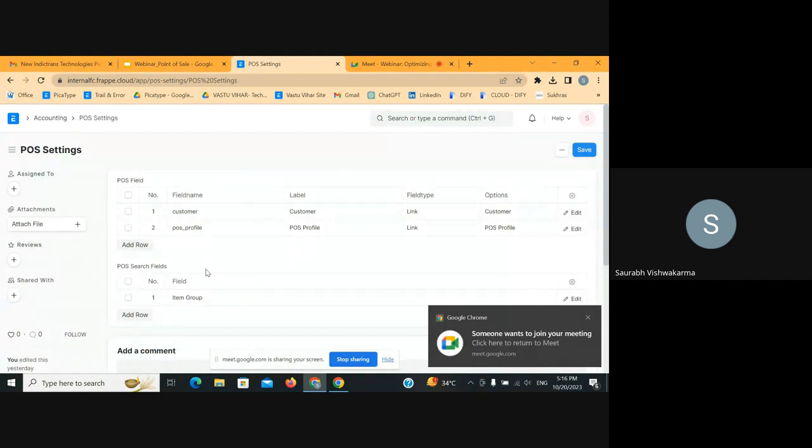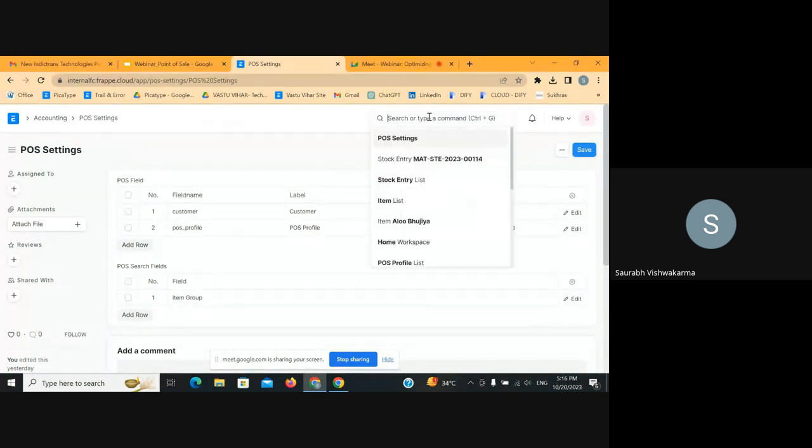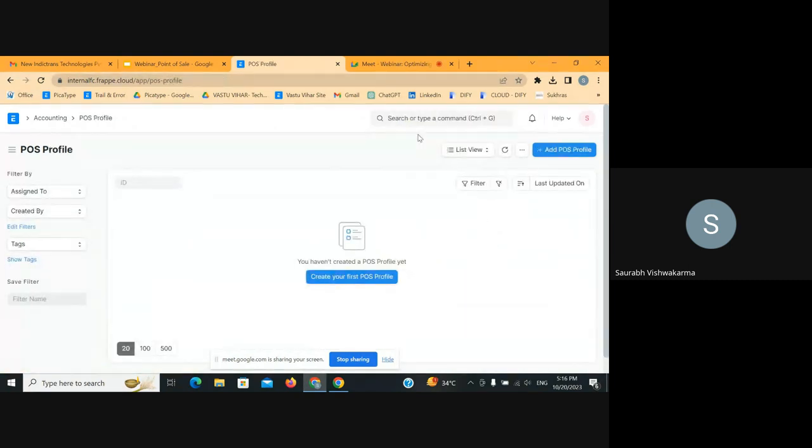If you wish to add more search fields like your item category, item brand, or maybe any other category, you can do that as well. Next, we have POS profile. So what exactly is POS profile? In layman's language, each billing counter will be considered as a POS profile.